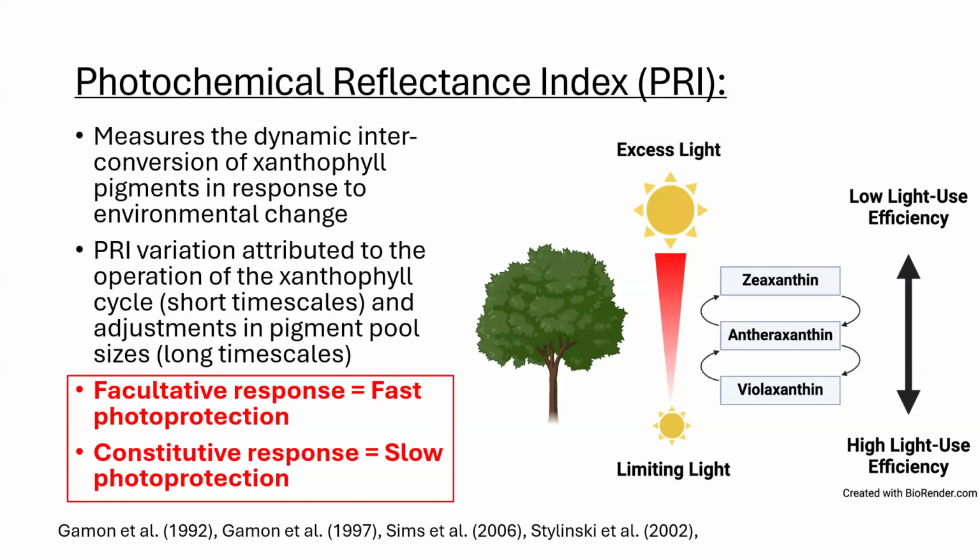Again, these two mechanisms influence PRI, which presents a challenge to how we interpret PRI and what mechanisms are associated with those responses. So this can be difficult when we're trying to understand what PRI is responding to between these two mechanisms and what that means for changes in plant photosynthesis.